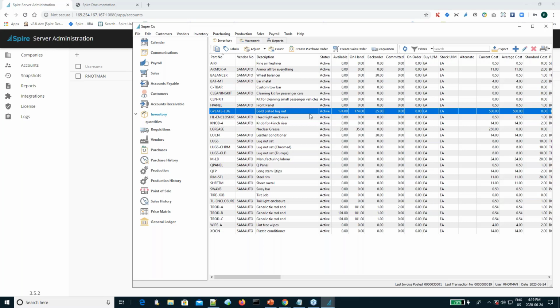Okay, next question is, where I run Spire on a single machine with 2 hard drives, can I store data on one and the program on the other? Well, the program installs on your local computer anyway. The Spire server goes onto the server. You could also put Spire itself onto a different drive. You can redirect it to wherever you want for the workstation.